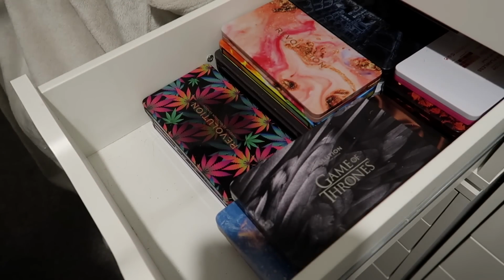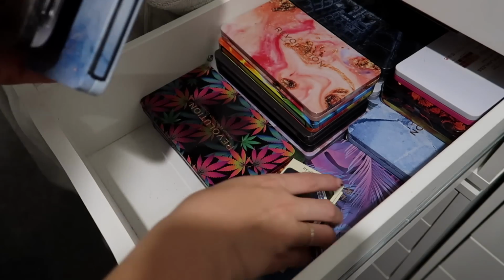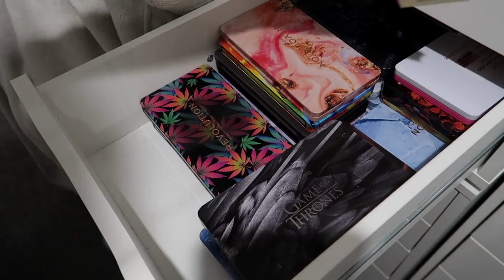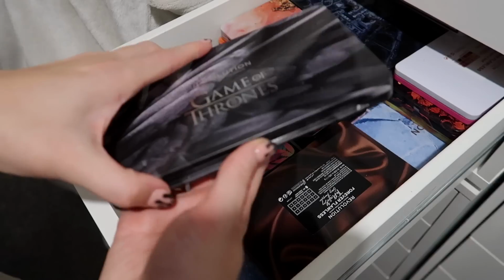And then, okay. Forever Flawless palettes. I can't seem to get rid of many of these. Oh, there's the other one. I knew there was another one. He can go on there with his friends. So we have Game of Thrones.